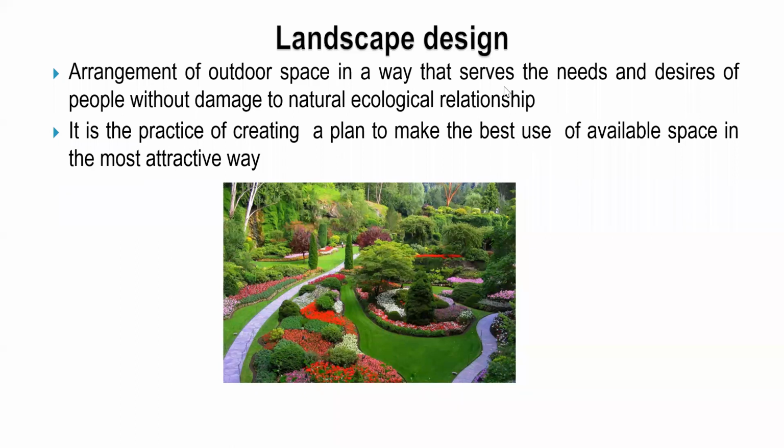Now here we're talking about landscape design. I think we've already spoken about this, but for landscape design you look at the arrangement of outdoor space, where you want to achieve all those benefits we spoke about: the environmental benefits, the well-being benefits, the economic benefits. So you arrange those plants in order to get all those benefits. You want to maximize those benefits and get the best possible outcome from that arrangement.